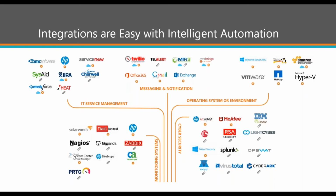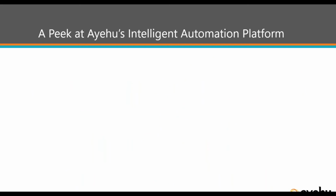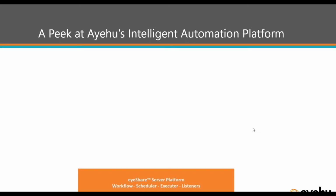So we're just about to go into the demo, but before we do, I want to give you a quick overview of the platform you'll be seeing demonstrated. It's not just a tool for plugging BMC Remedy's integration gaps. It's actually an overall intelligent automation platform that can do quite a bit for your IT organization. So the bedrock of our solution is the iShare server and the robust field-tested mechanisms that caused Gartner to name us their 2016 cool vendor in IT automation.